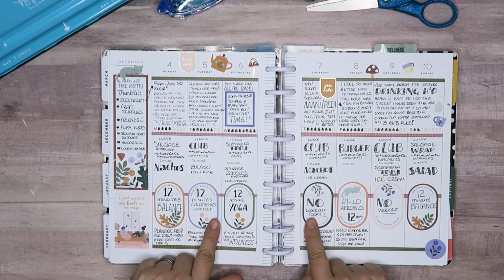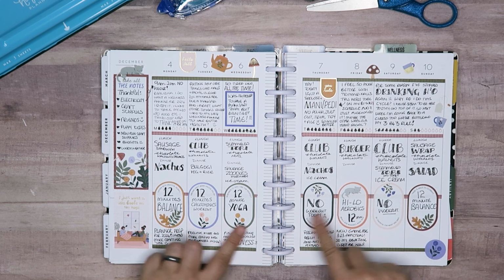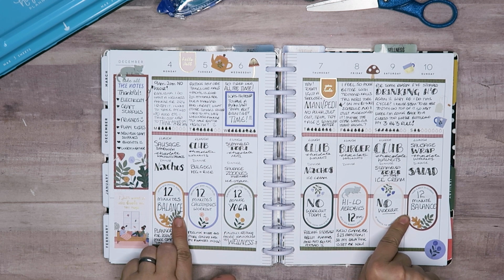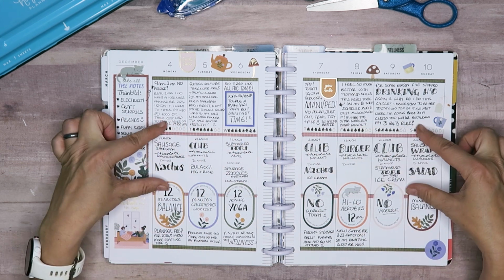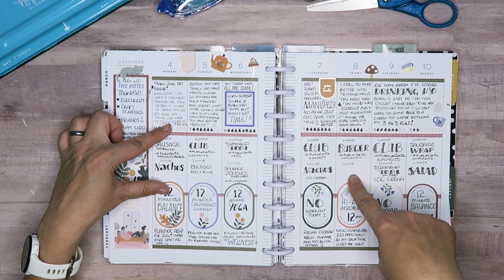Now, my weekly, I have been adding a box in for the workouts. I love this. I love adding a box in for the workouts. This has been my tracking for a while. I like the middle bit to be my food tracking, even though I can't remember what I had there.